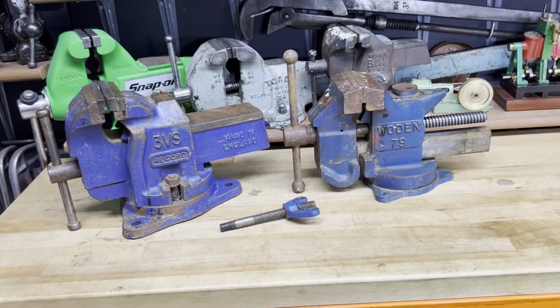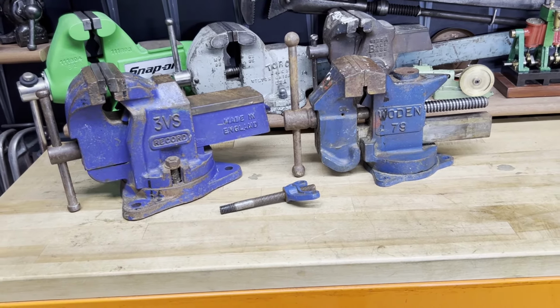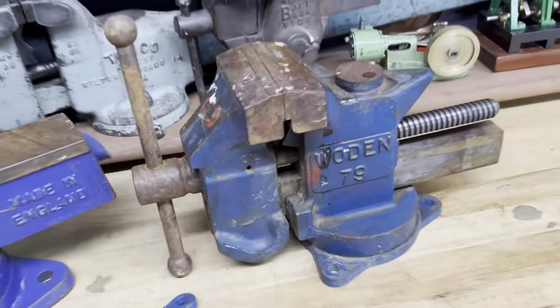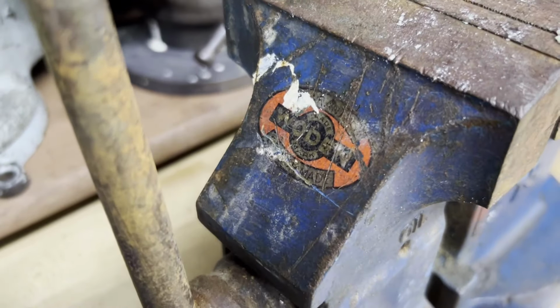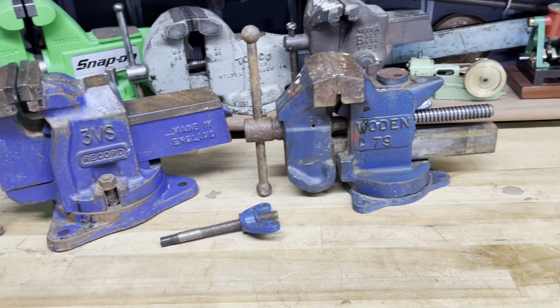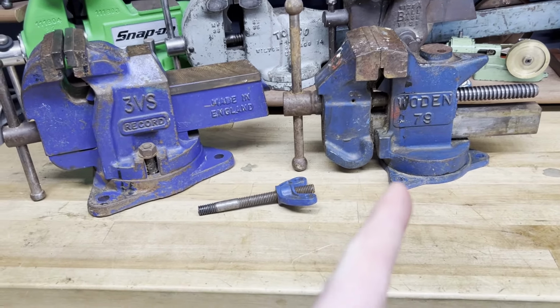So the last two items were at the very end of the day, and I bought two vices. Don't know why, because they're huge. This one here is a Woden with quite a nice Woden plaque on it. But it looks like a Record 78 or something like that, but it's actually a Woden. I've never seen that before, quite unusual.